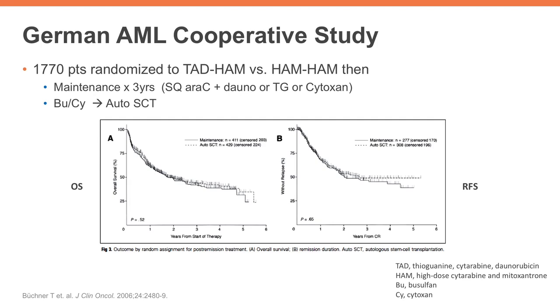This is a similar study, but in this case looking at transplant, an autologous transplant versus maintenance therapy, and there was no difference either in relapse-free survival or overall survival, suggesting that perhaps the maintenance was just as good as autologous stem cell transplant in patients with acute myeloid leukemia.